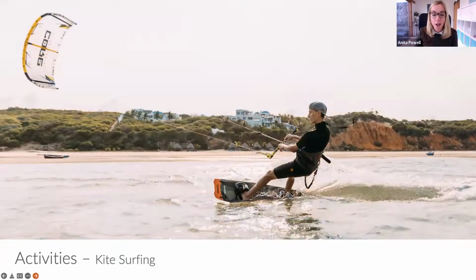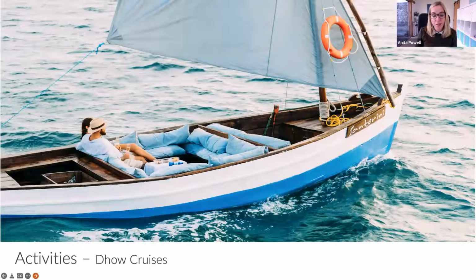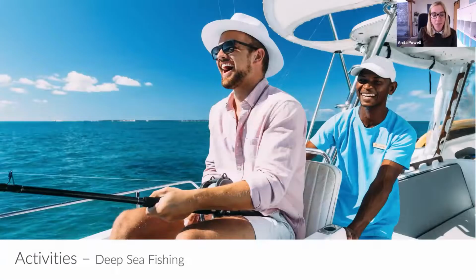The same with scuba diving. There's a great scuba diving center in Vilanculos. So if guests want to do that, we can easily organize it for them. We also have kite surfing as well. We have our beautiful Santorini dhow that you can go and do dhow cruises on. Deep sea fishing.